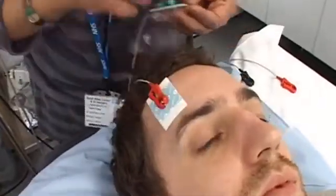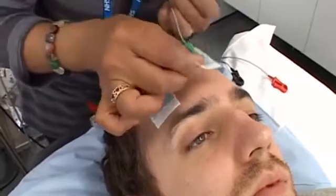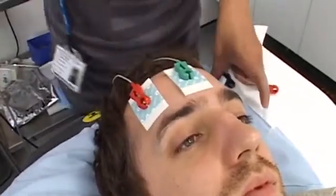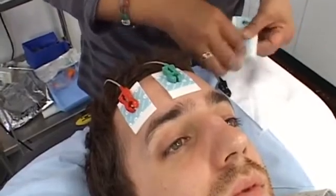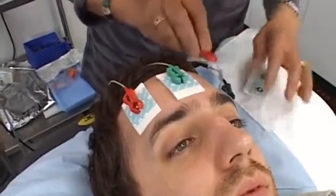Further sticker leads are placed on the forehead and behind the ears to monitor and record brain waves and seizure activity during the treatment. An anaesthetist meets with the patient to make sure they are fit for an anaesthetic.